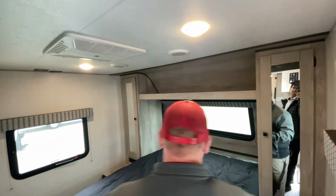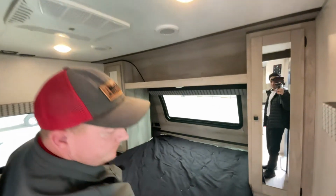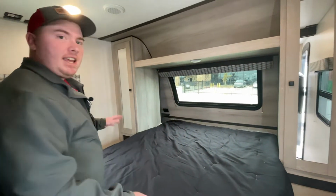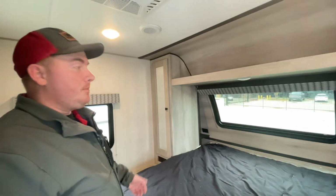But a cool little feature right here, you have a little area right here where you can place your drinks, place your food, place things, you know, because like me, I'm a dipper.